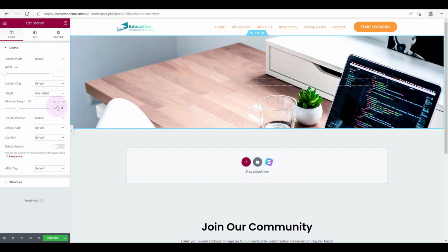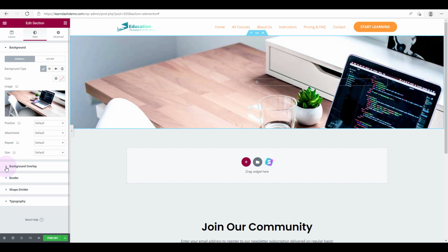And there we have it. Our image is now sized appropriately. But it doesn't quite fit the visual theme of our other pages, so we're going to have to fix that. So we'll go back to the Style tab now. And we're going to open the Background Overlay.